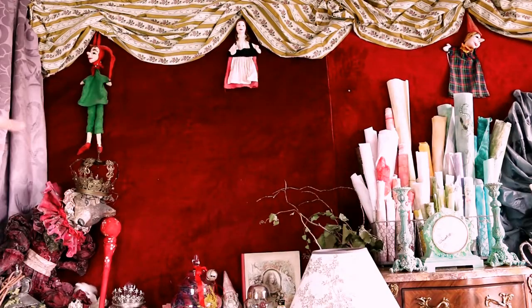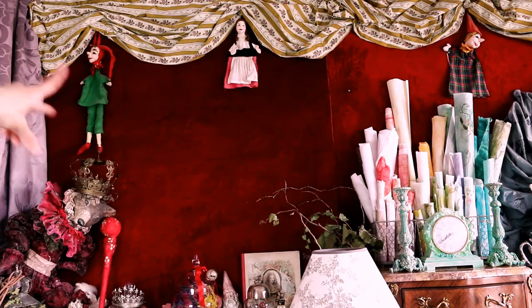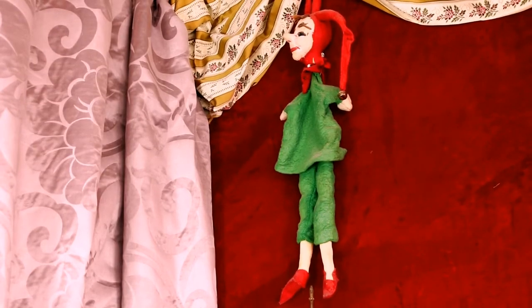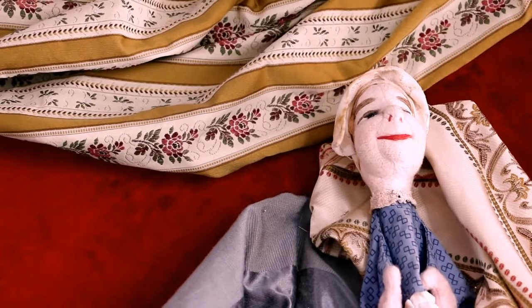And the puppets you see at the top of the red wall come from Germany. They come from Dresden and they were bought by my mother who lived there in the 70s. So I keep them because I like the heads, I like the texture of the heads, and they have a really nice vintage look, though they are made in fabric, they are not in paper. So that's it for this desk.